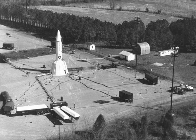Operators. Former operators: United States, United States Air Force 864th Strategic Missile Squadron, 865th Strategic Missile Squadron, 866th Strategic Missile Squadron. Italy, Aeronautica Militare, Italian Air Force, 36th Strategic Air Interdiction Brigade. Turkey, Türk Hava Kuvvetleri, Turkish Air Force.